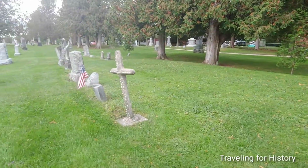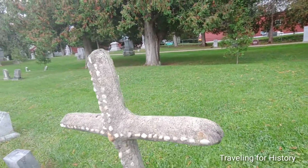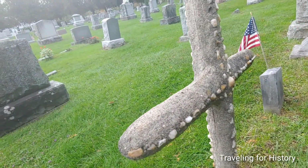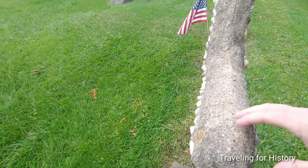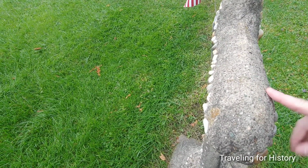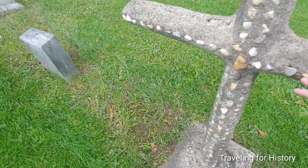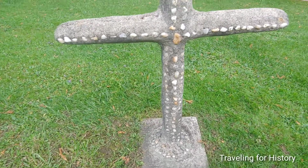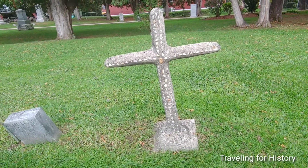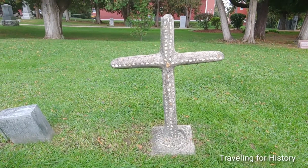Look at this interesting one right here, this monument. Wow. Does it say anything on the back? Heck no, but it's certainly interesting, because this is stone. This is not wood. It does look like concrete, though, with these rocks embedded in it. Really, really intriguing. It is leaning forward and tipping to the side as well.